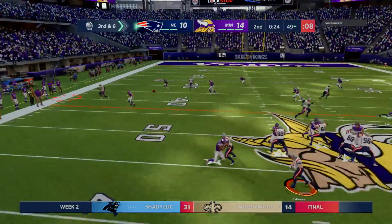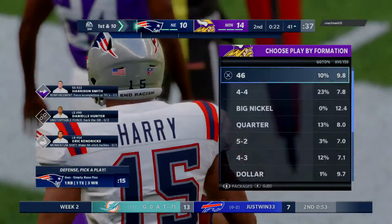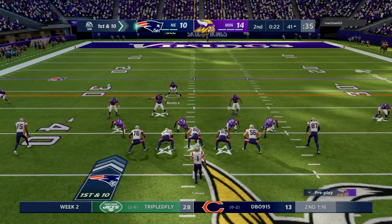To throw on 3rd down. Callaway. And this time he's got the hookup. It's complete. And he's got this down a yard or 2 shy of the 40 before he's out of bounds. 7 catches for him now, and this last one, a 1st down.